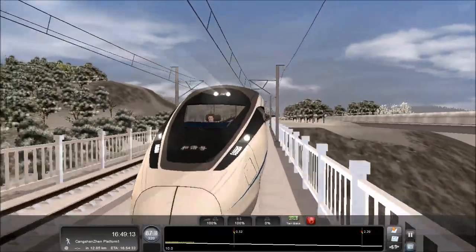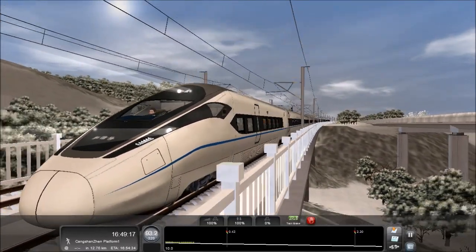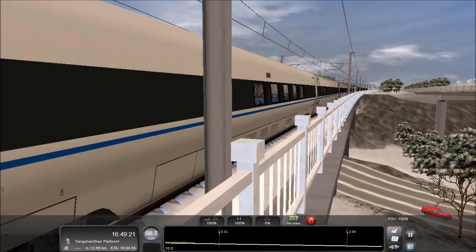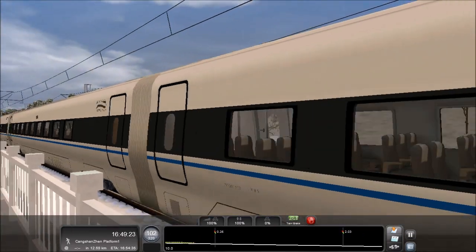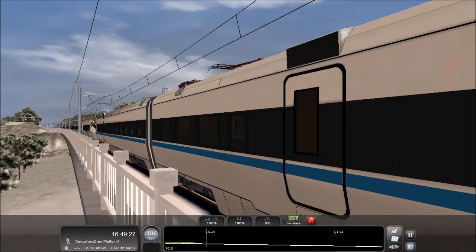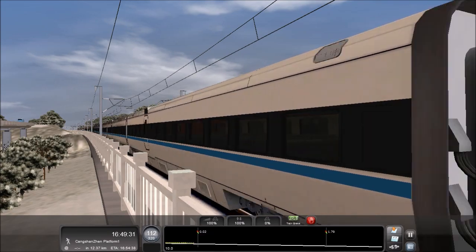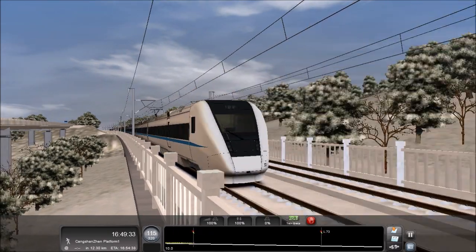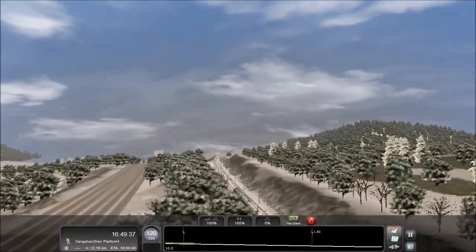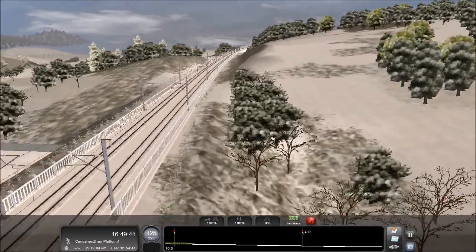It is worth bearing in mind, though, that this line is very frame rate intensive, because obviously the game's not designed for such high speeds as 350 kilometers an hour and up. That's just the technicalities of the old Train Simulator engine, which hopefully a new one, in the future, will be more suited to higher speeds, and then we'll get stuff like the MacLeod, and that'll be amazing.